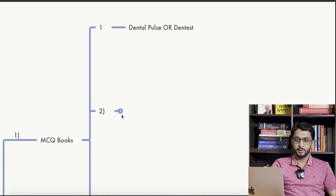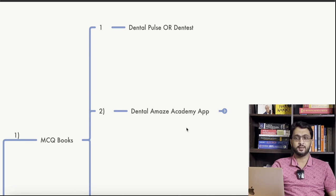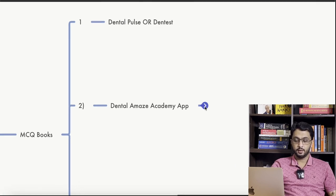The second thing which you must have is the Dental Amaze Academy app. I would say, if you have these two, Dental Pulse or Dentist, preferably Dental Pulse, and the Dental Amaze Academy app, that is sufficient. No other books needed except very selective ones. I'll come to that. Even if you don't have anything else, it will still work out.